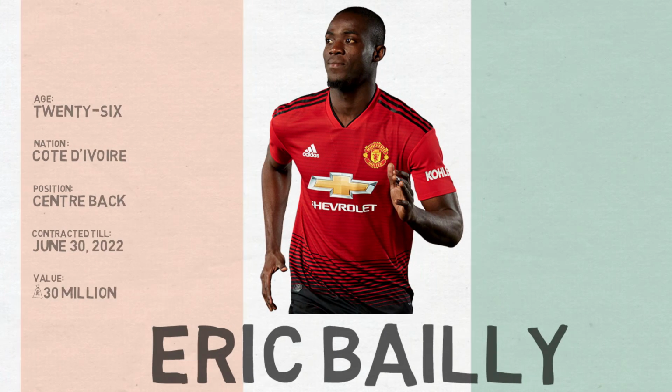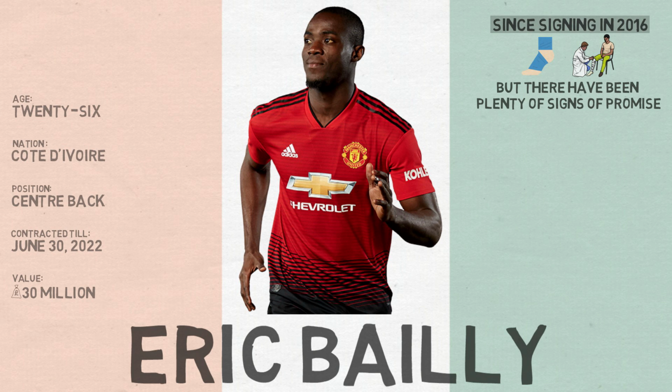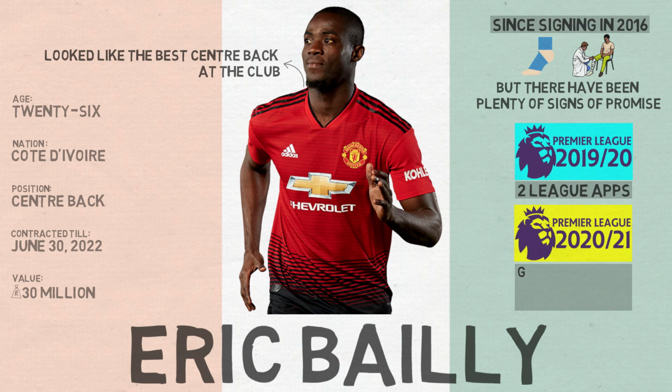Partnering him would be the Ivorian Eric Bailly. Since signing in 2016, Bailly's time at United has been plagued with injuries, but there have been plenty of signs of promise. When fit, Bailly's performances have been immense and he's looked like the best centre-back at the club at times. He's only made 2 league appearances this season, but by the time next season starts, he would have had enough time to get back to 100% and show his true potential.